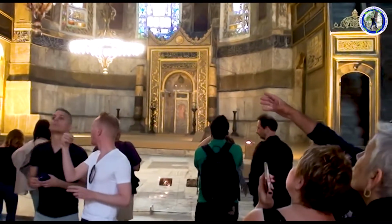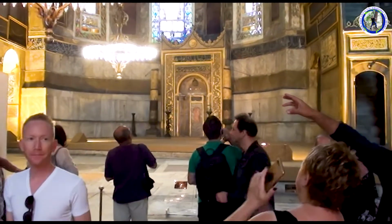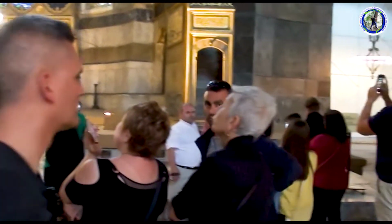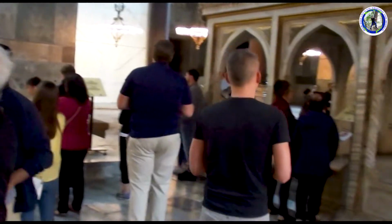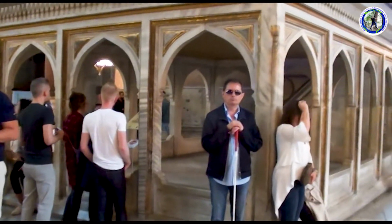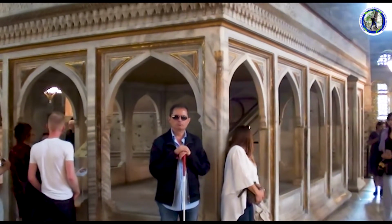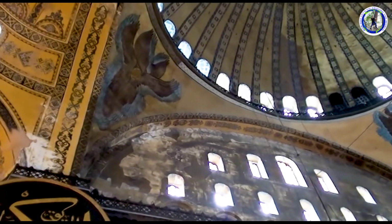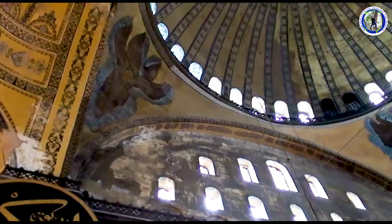Upon its conversion, the bells, altar, ambo, and baptistry were removed, while iconography, such as the mosaic depictions of Jesus, Mary, Christian saints, and angels, were removed or plastered over. Islamic architectural additions included 4 minarets, a minbar, and a mihrab. We also can see the paintings of some of the angels on the walls.